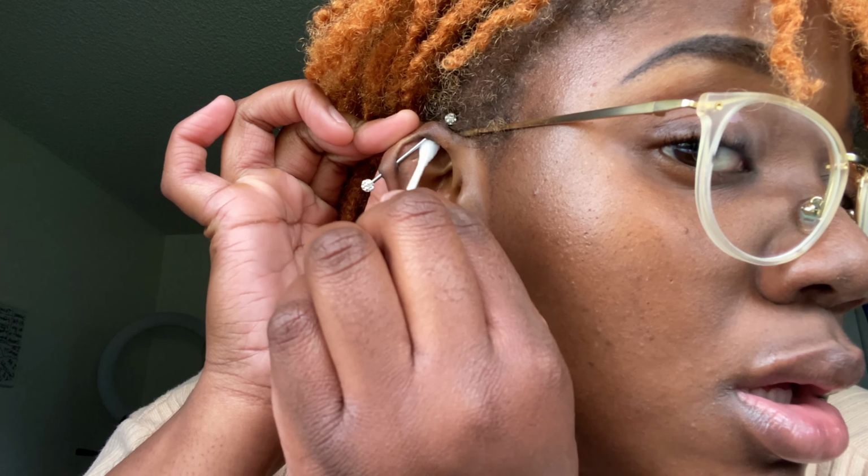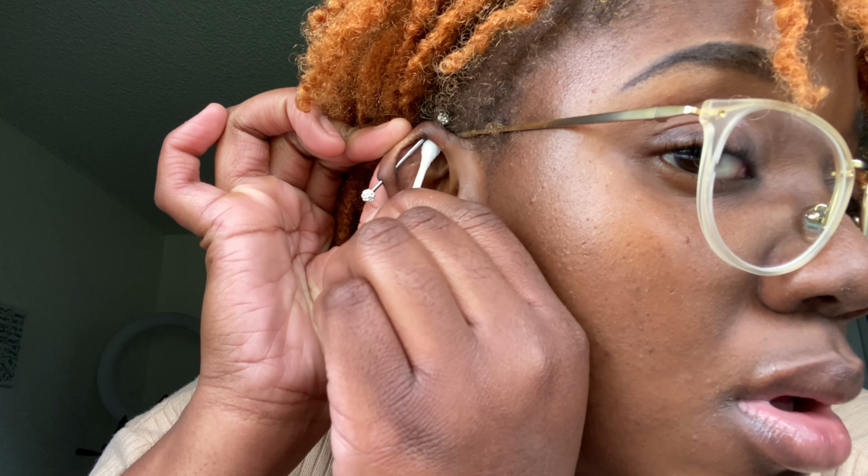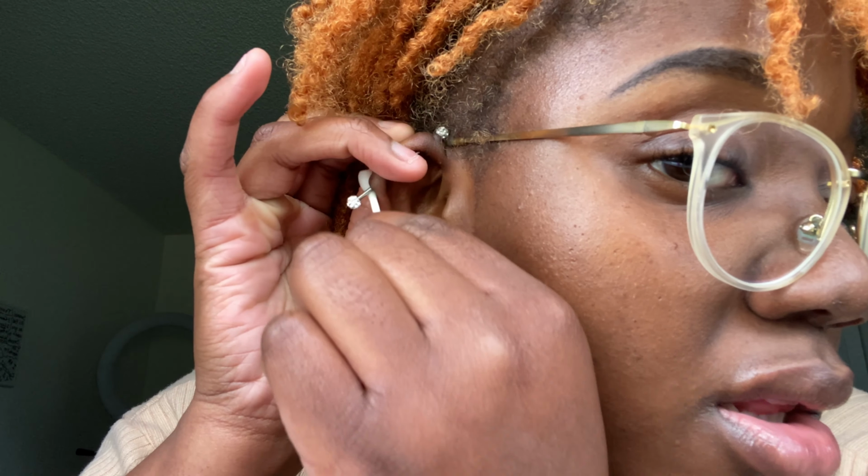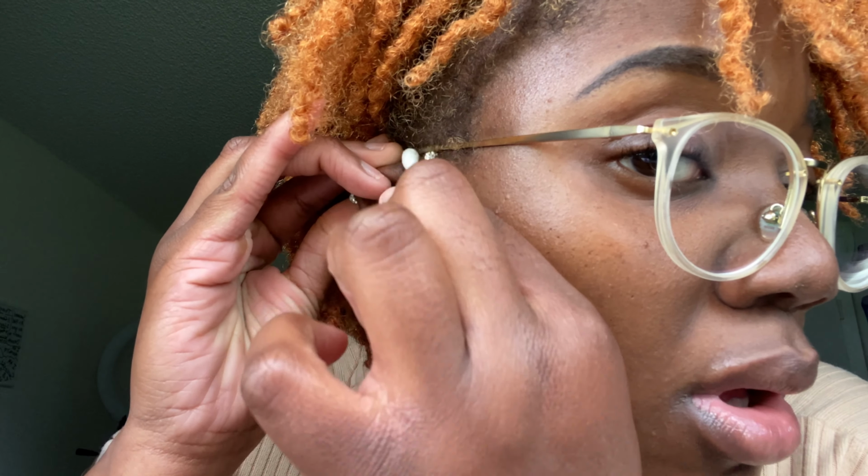Take one of your cotton swabs over here. You place it in here. Make sure the cotton swab is wet. And then you clean your piercing: the top on the inside, the bottom on the inside, the outer bottom, and the outer top.